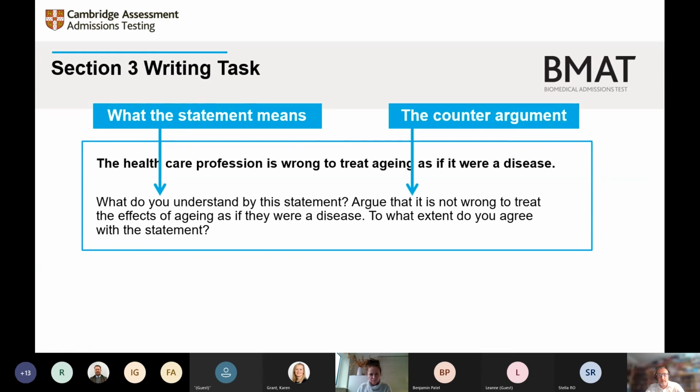Secondly, give a counter argument. Think of some reasons why the statement might be wrong. Give an opposite point of view.